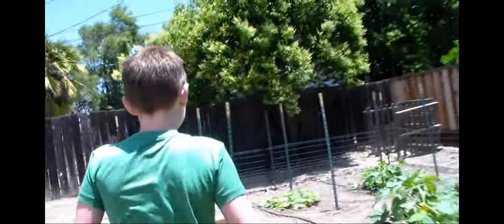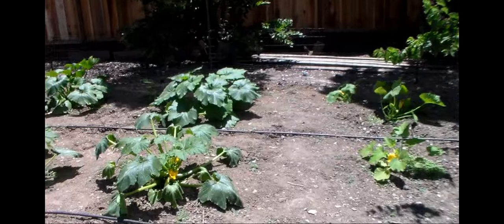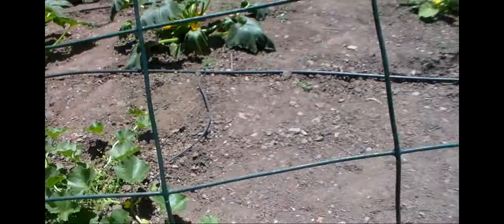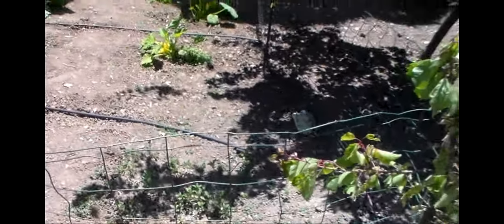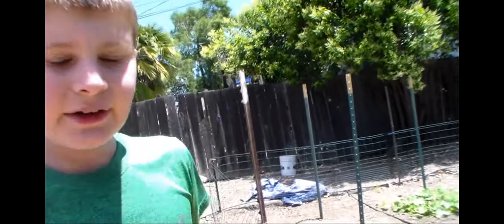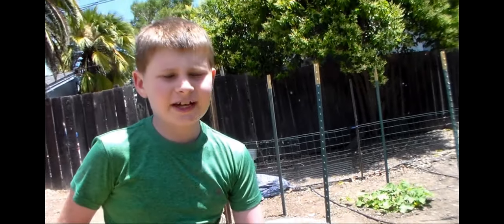We have a garden here. We had to block it off because the chickens dig everything. This is our little entrance. The chickens dig up all the plants. If you're planting a tree or having a garden and you have chickens, I recommend having a fence around it. The chickens will dig up everything.